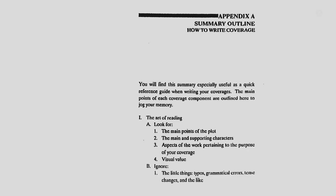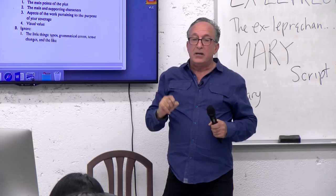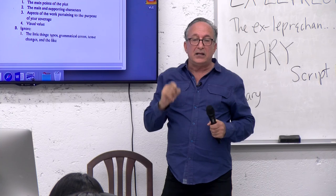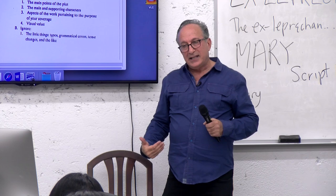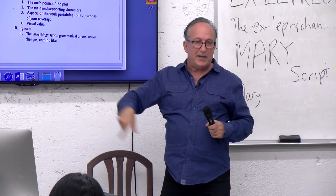You look for the main points of the plot, the main and supporting characters, aspects of work pertaining to the purpose of your coverage. For example, if you are asked by a talent agent to do the coverage paying particular attention to the female lead in the movie, that's where your energy and most of your words should be, because that agent wants to know, is this a project for my client? They don't care as much about the plot, except insofar as it has to do with my female agent.